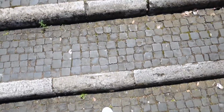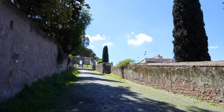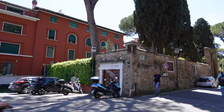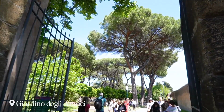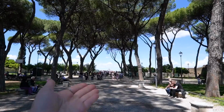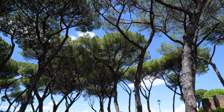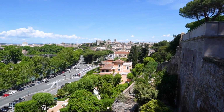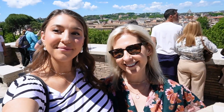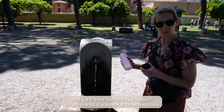We found the hill. Weebles wobble. All right, Mom, let's go. Up the hill, you got it. We go down from here. I mean, it's so beautiful, quiet. And we made it to the garden. We have the Vatican right in front of us. Gorgeous view, and I just love these trees. They're so beautiful. Very Italian. We're gonna enjoy our time in the park. Water fountain.